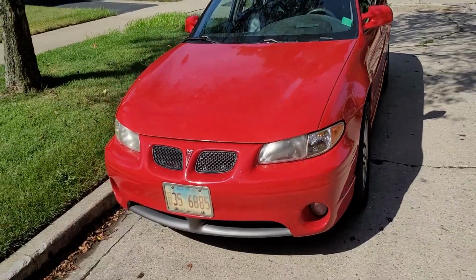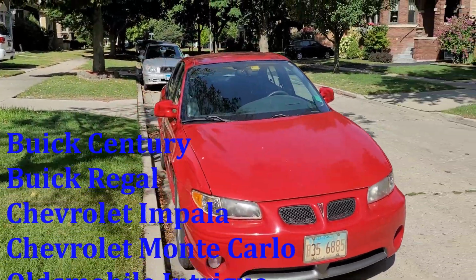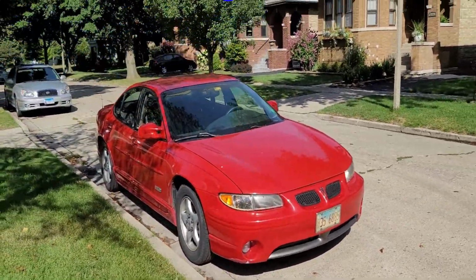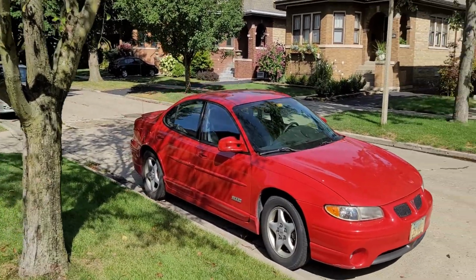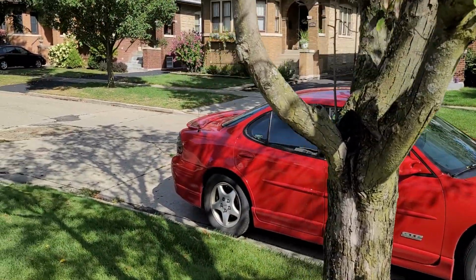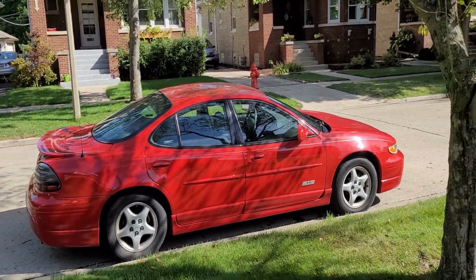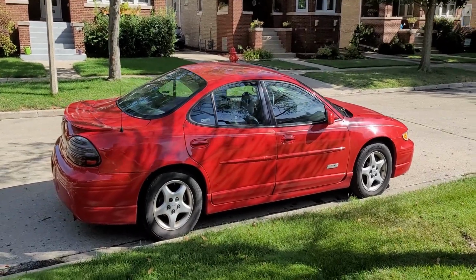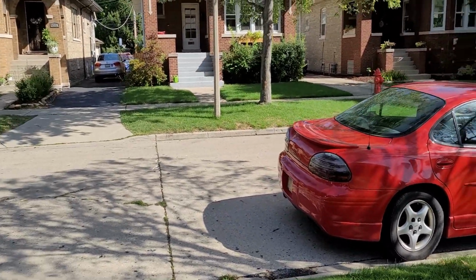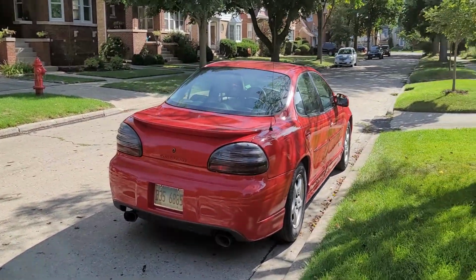I think they share a platform with some Chevy or some Buick. But in general, I like how they look. I never dreamed of owning one. I know the Pontiac was their quote-unquote excitement division, but I don't know how much excitement these things generated. I kind of thought of them as a nice car. The rear too looks kind of nice.